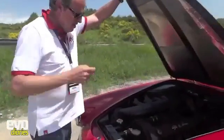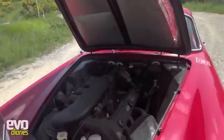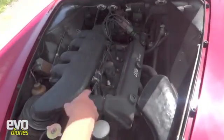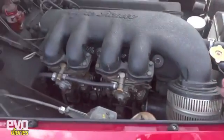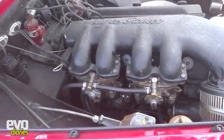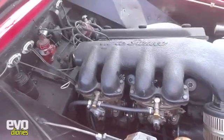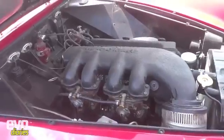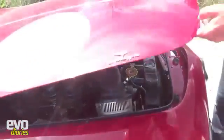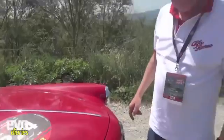There you go. Really sexy engine: twin cam, widespread twin cam, 4-cylinder, metal induction, and then twin downdraft carburettors. I find it amazing how many miles it does to the gallon. This is easily doing about 25, 26 miles a gallon, which for a '55 car isn't too bad. So there you go. That's the Alfa 1900 Super Sprint.